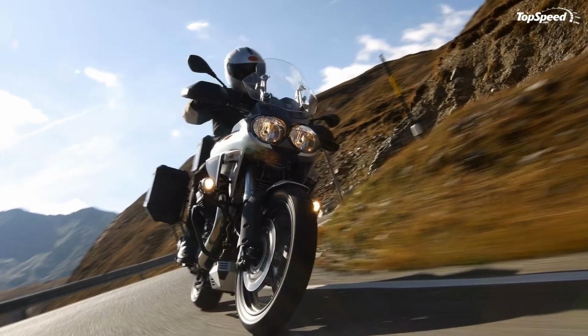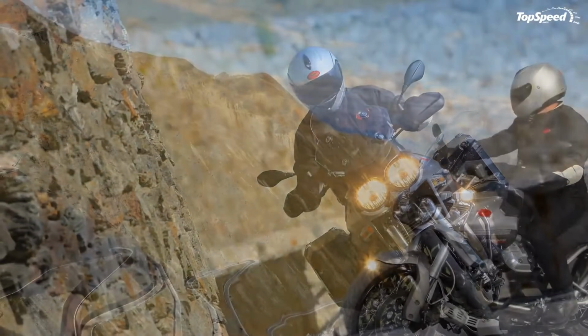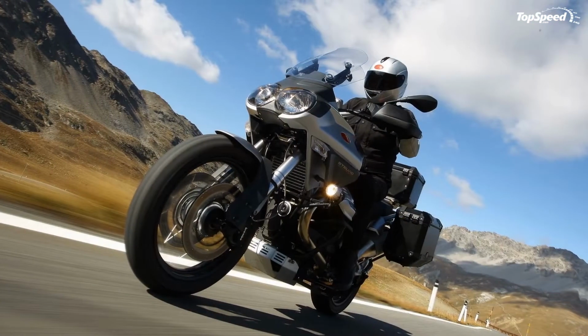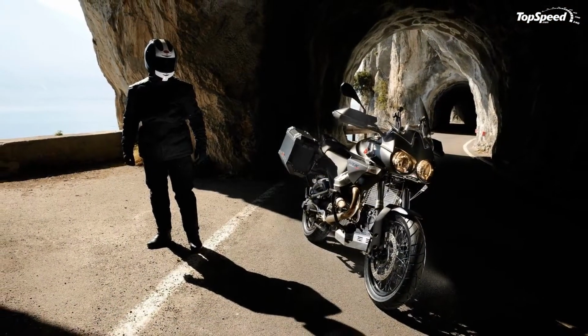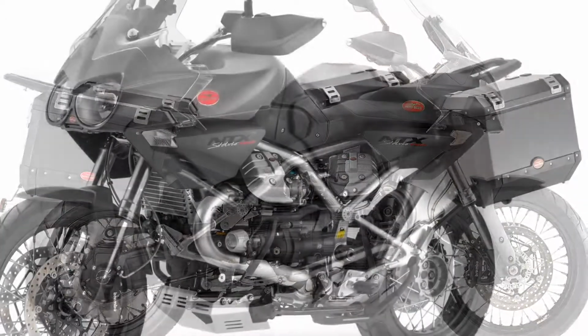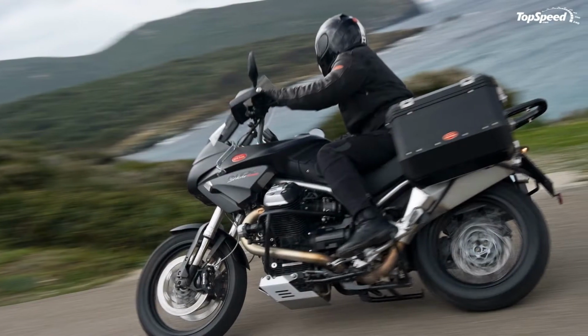Moto Guzzi Stelvio 1200 NTX ABS. Named after the famous Alpine pass that connects Valtellina Valley to Vinschgau Valley with 84 amazing S-bends between them, the Stelvio 1200 NTX brings together Guzzi character with state-of-the-art performance and design. The Stelvio has reached a new level thanks to the technical and functional upgrades on the new Stelvio 1200 NTX.